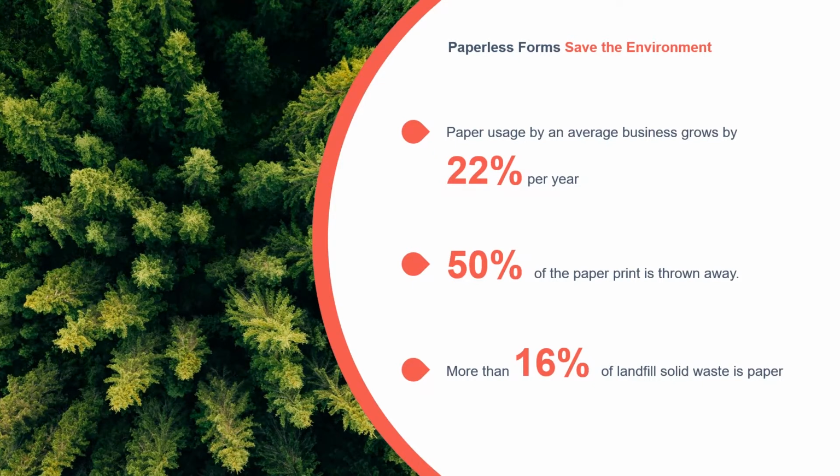And look, for companies that are promoting sustainability or being environmentally friendly, there's a clear benefit to the environment, where paper usage by an average business grows by 22% per year. 50% of the paper forms that are printed off are ultimately thrown away, which is a huge waste to organisations, and more than 16% of landfill solid waste is paper. So it's proving to be a huge benefit to the environment when a company takes the decision to go paperless and to digitize their forms, not only from a business case perspective, but an environmental footprint and a sustainability footprint that the company is wanting to promote.